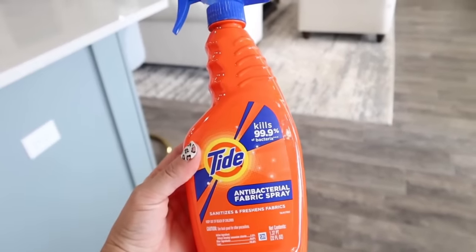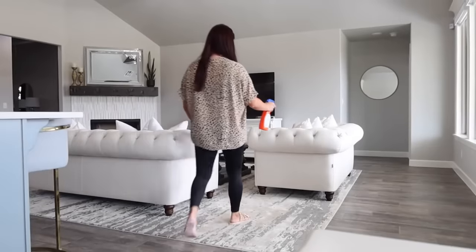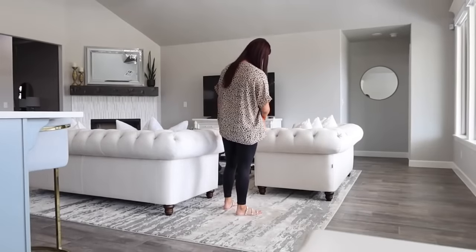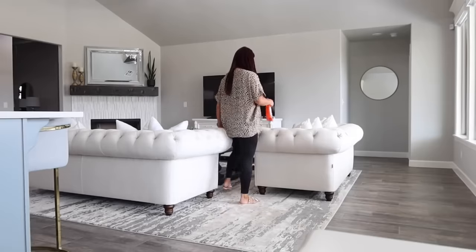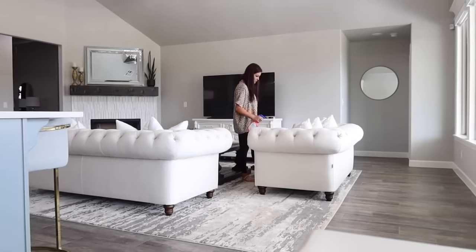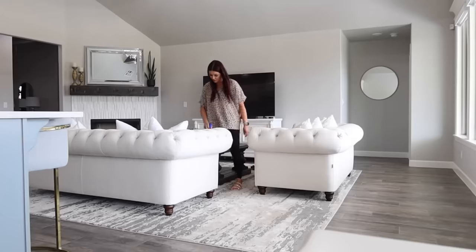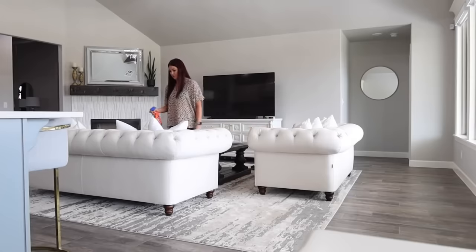Okay, so I had never used this product before. I've seen a few people over on Instagram use it. And when I went into Sam's Club, it was originally like 12 something, but I noticed it was marked down to like $5.61 or something for all three bottles. So I'm like, okay, for $5, I have to try this out and see what I think about it.